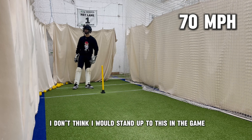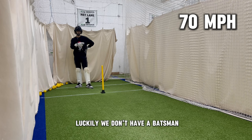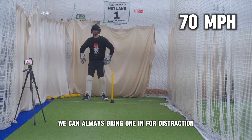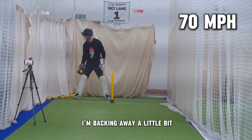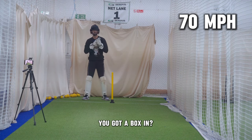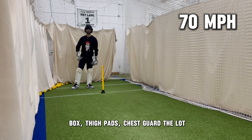70. I don't think I would stand up to this in a game. I think I'd be standing about 15 metres back here, but... probably. Luckily, we don't have a batsman. We can always bring one in for distraction. Oh! So I'm backing away a little bit, but... Good take. It's another clean take. You got a box in? I do have a box in, thank God. I might need two. Probably wise. Box, thigh pads, chest guard, the lot.